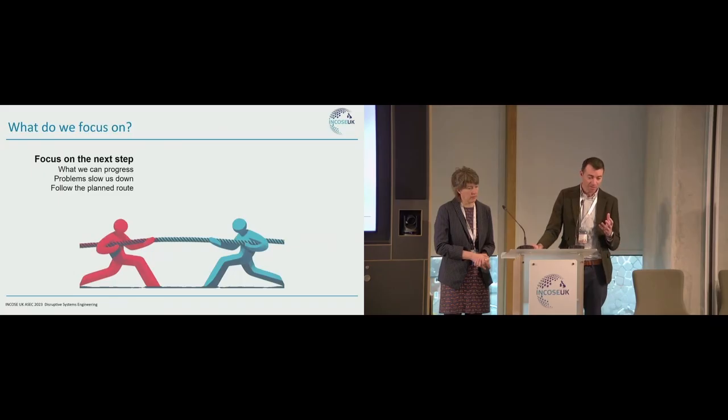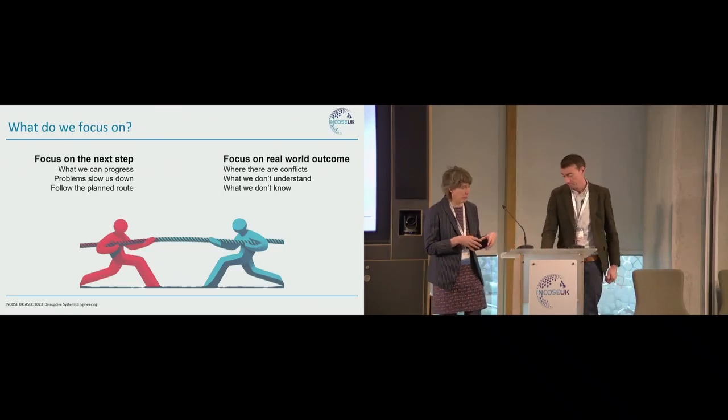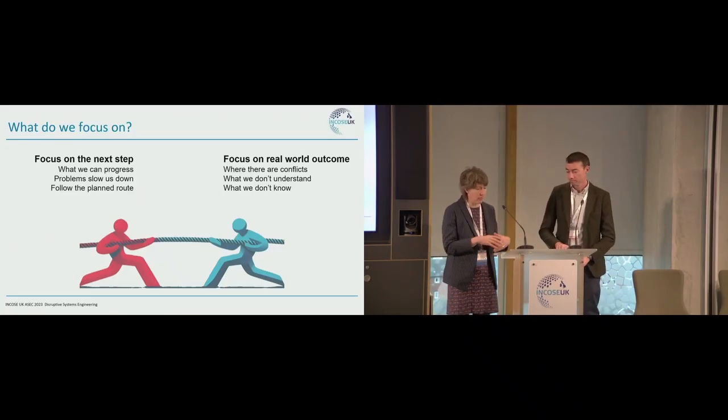But we need to remember that we need to pull the other way as well. We need to focus on what are the real world outcomes. Where are there conflicts between our stakeholders, between our team and our stakeholders? What do we not understand about what our stakeholders' needs and objectives are in the real world? What do we not know about the adoption of new and novel technology that we're applying? What do we not know about our customers and how they're going to use it? What are those problems that we need to identify? So again, to meet our strategic goal, we want to focus on problems. We want that to be our primary focus.